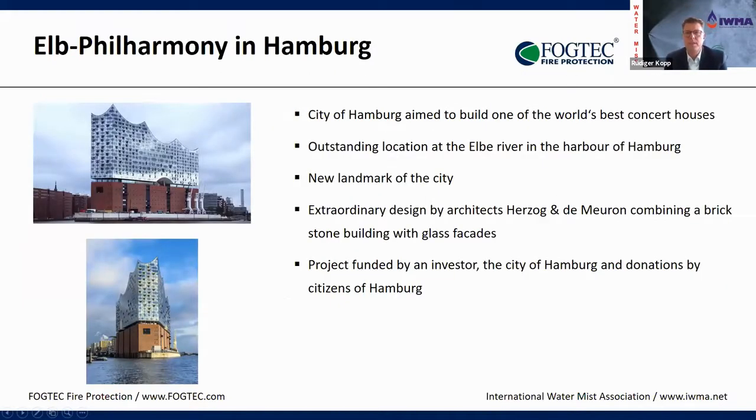So the project is in the city of Hamburg in Germany, and the city of Hamburg aimed to build one of the best concert halls in the world. They wanted to locate it on the river that flows along Hamburg, the Elbe, in a very outstanding location. This was a former warehouse in the harbor of Hamburg, a building which belongs to national heritage in the city, where they wanted to build a completely new landmark of the city. You see here two pictures of this building.